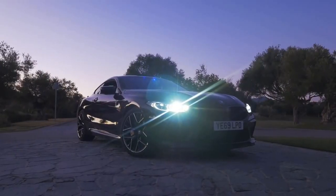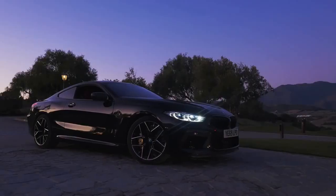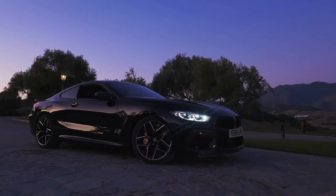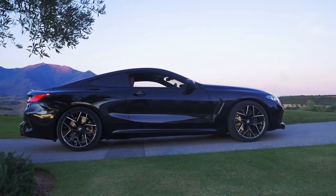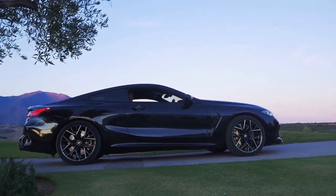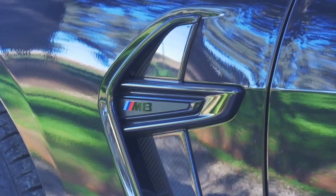But while it goes well and sounds good, it doesn't look very fast. It looks a bit like an 8 Series with a few extras. When you buy a McLaren or an Aston Martin, the whole world will know you're in a rocket ship. The M8, in comparison, flies below the radar. But there are some subtle clues that it's more aggressive than your average 8 Series.